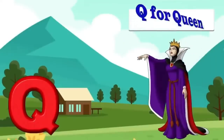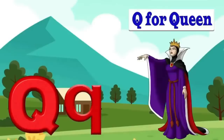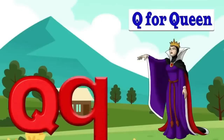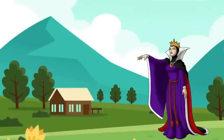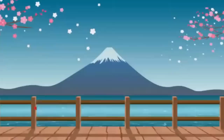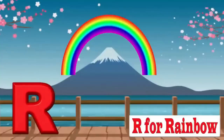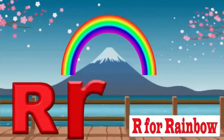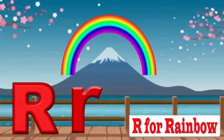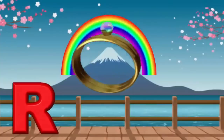Q. Q for queen. Queen likes quail. R. R for rainbow. Shape is like a half ring.